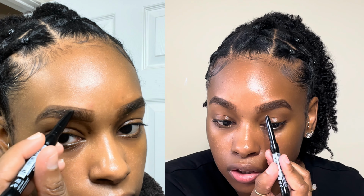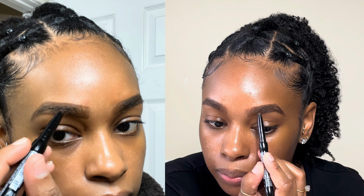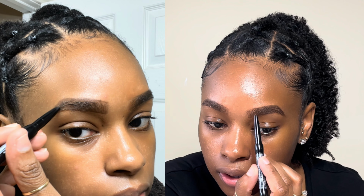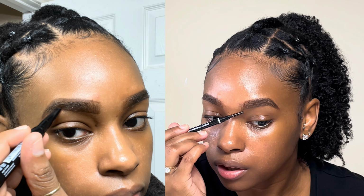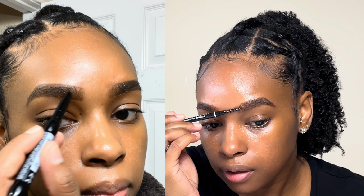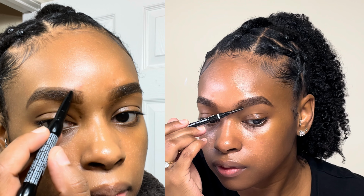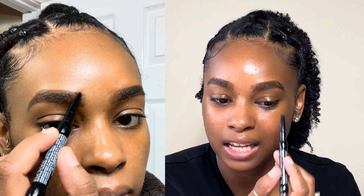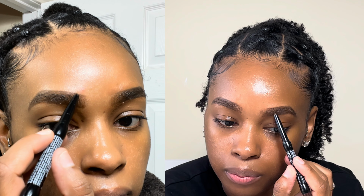All right, so it's looking a little bare right here, so I'm gonna go in and add some product here. And then I'm going to erase this line up under here just a little bit, like I did on the other side. And I like doing that because it gives it like a natural gradient look.